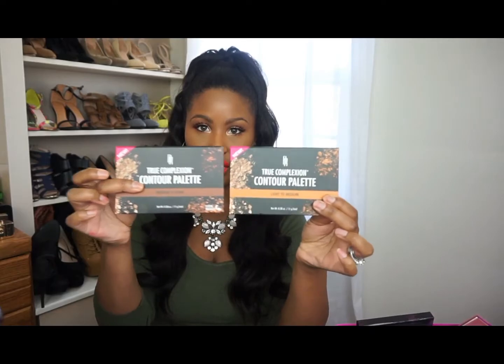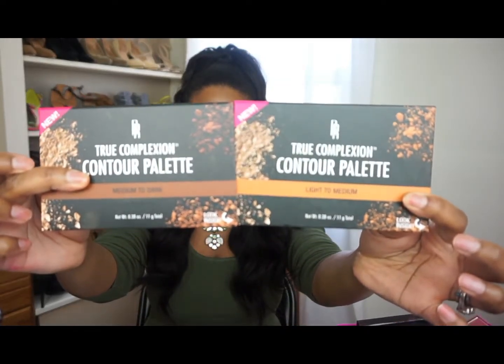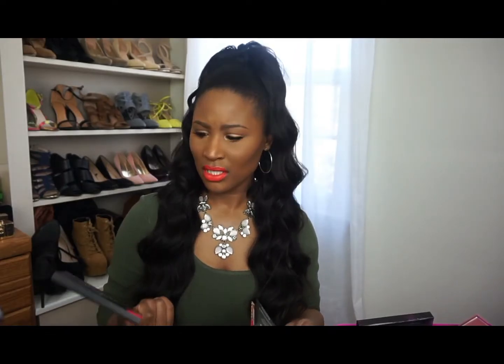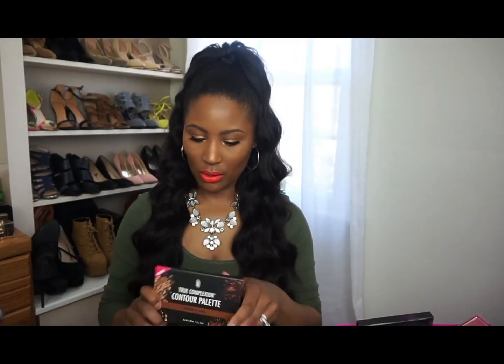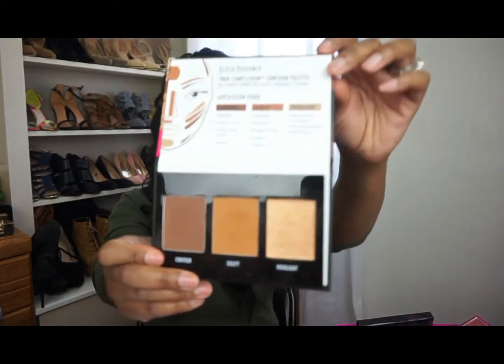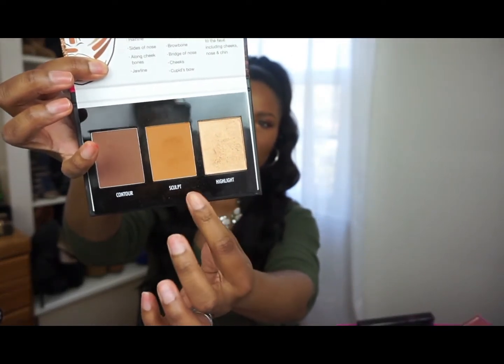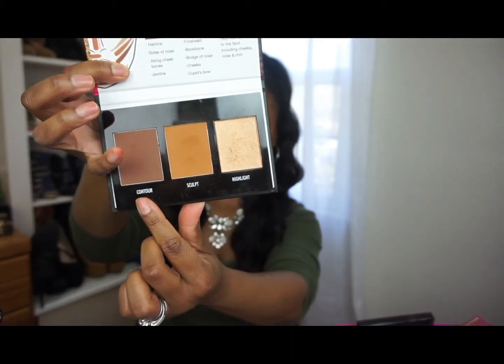I also have created this entire look with these new palettes. This is the Black Radiance True Complexion Contour Palette. I was actually at Walgreens just walking by and I was like, whoa, they have a new product. And lo and behold, it's not chalky. It has a highlighter. I think this is the sculpt, and then this is the contour.